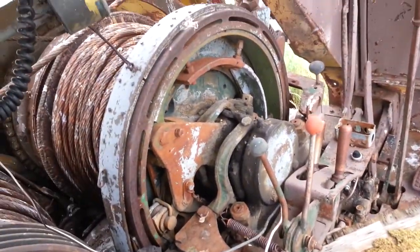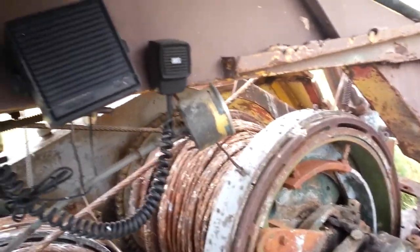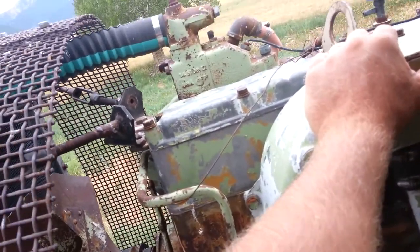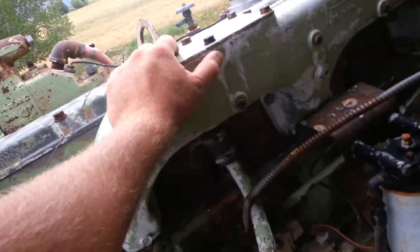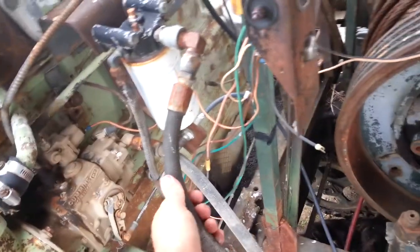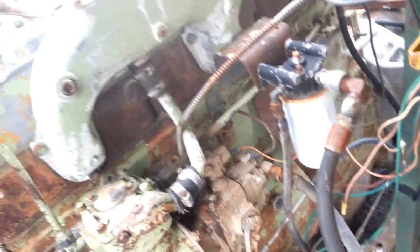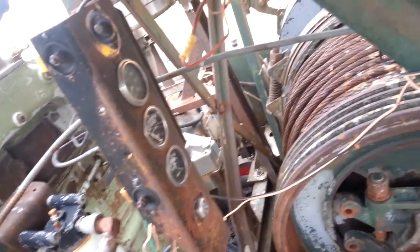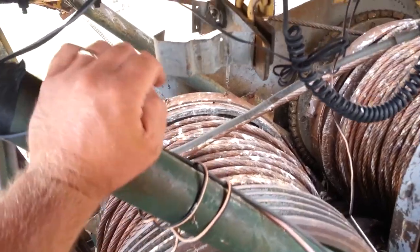Boy, I can't imagine this was a pleasant one to run. This would take some time to figure out what all these bits and pieces do. Huh. There's the radiator's missing. I don't see anything else missing on it.